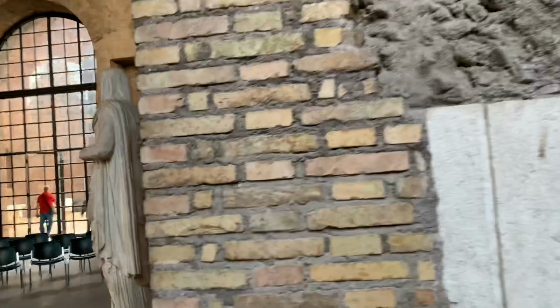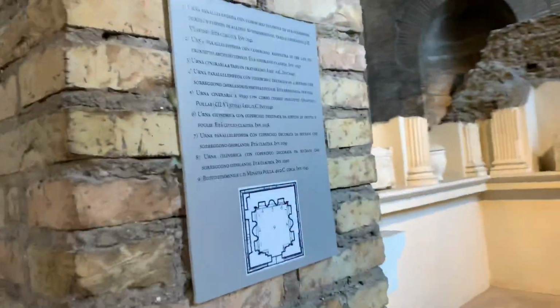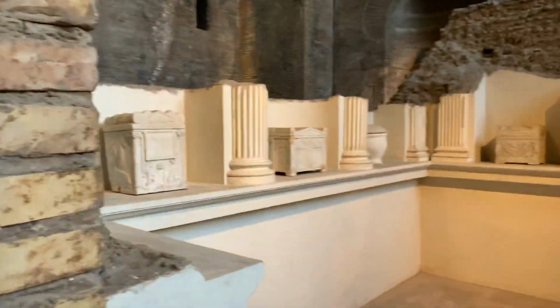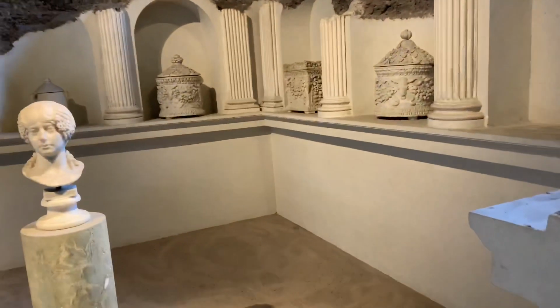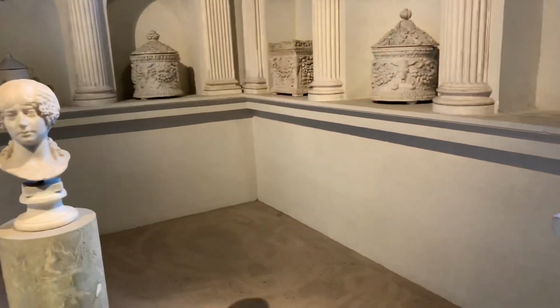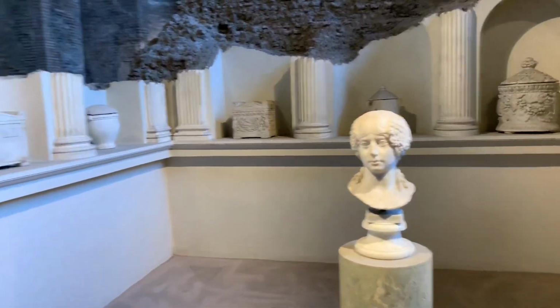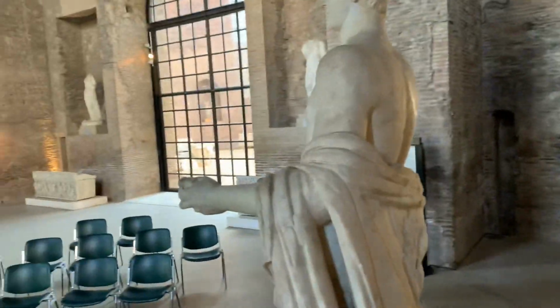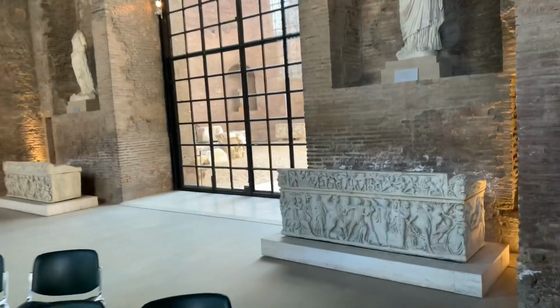Let me stick my head in here and see if this guy's out of the way, just to see what this little building is here. Oh, and then I'll go out there. That looks like the right spot to be. This is... Would this have been a bath at one time? Okay. Well, let me go outside there and then we'll see what we can see.